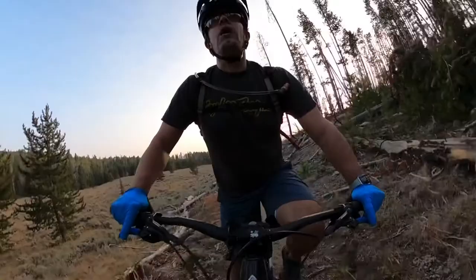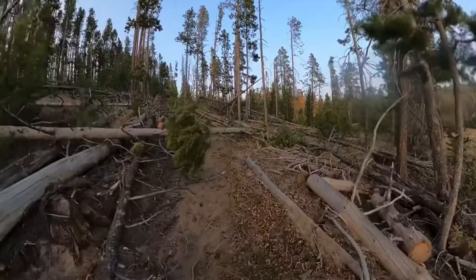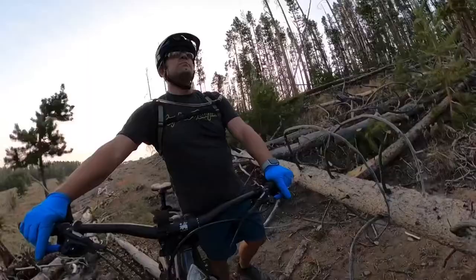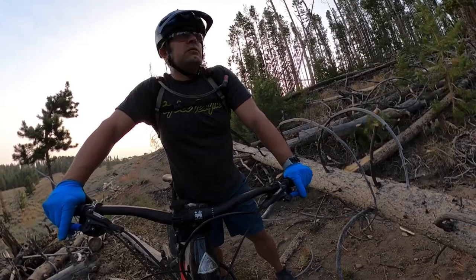All right, this is a lot of timber. This is a big time problem here. So this is kind of what I anticipate the rest of the way up. Just that wind had its way with the trees, that's for sure.